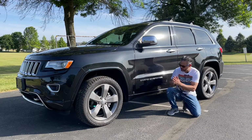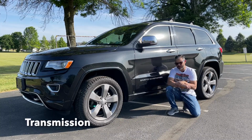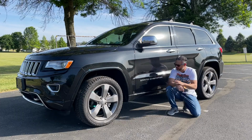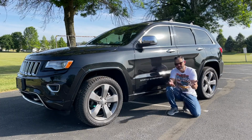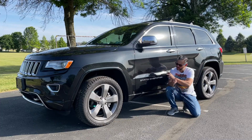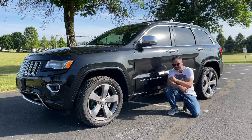Now there's a few things that I want to highlight down here. First, starting with the transmission located right over here. These cars are equipped with a ZF transmission, which is very robust and very capable, but many people are reporting problems with rough shifting and some different noises. So make sure that the transmission is operating properly in these vehicles.